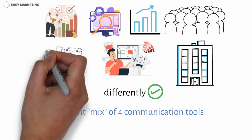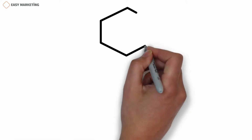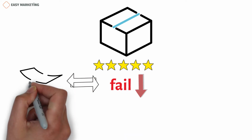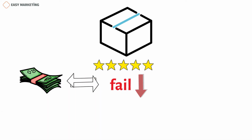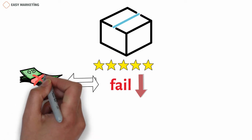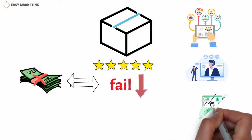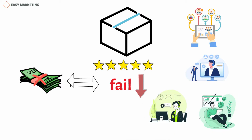We may have the best product in the world, but if we don't promote that product properly, then the product will fail, and we won't make sales. A business without sales is a business without income. If a company has no income, then how will the salaries of employees of departments such as human resources, administration, finance, call center, and so on be paid?